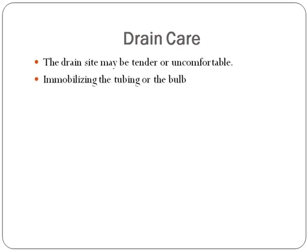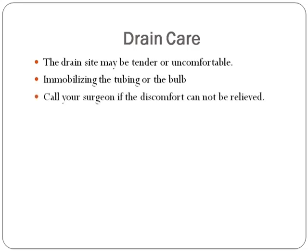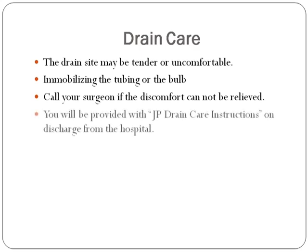The drain site may become tender or uncomfortable after a while. Immobilizing the tubing or keeping the bulb tacked down can prevent tugs and accidental pulling of the tubing at the suture that can cause pain. Call your surgeon if the discomfort cannot be relieved.